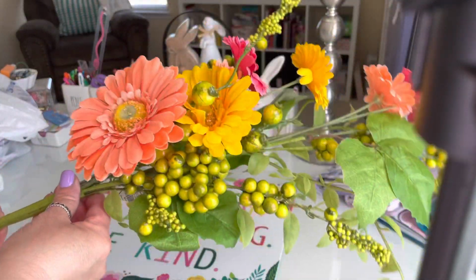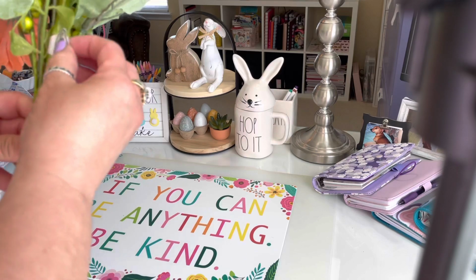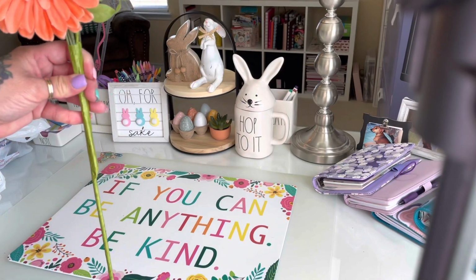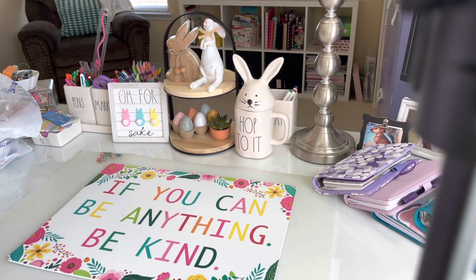And all their flowers were 40% off. So this was $13.99, and I got 40% off. Isn't that pretty? I'm going to put it in one of my vases that I have, probably a Ray Dunn. That's so pretty for spring.